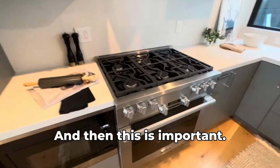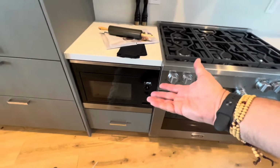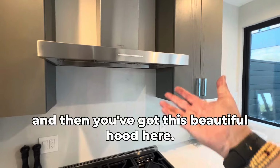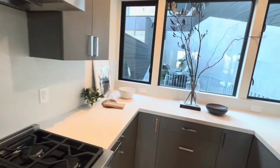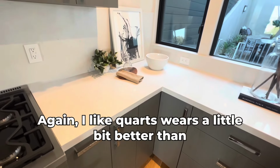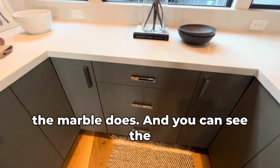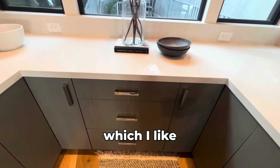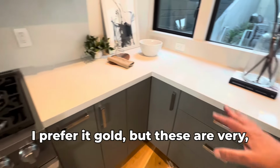And then this is important, you've got a 6-burner stove, quality Miele microwave. A lot of the time now we're putting them down lower. And then you've got this beautiful hood here. You can see these are quartz countertops. Again, I like quartz. Wears a little bit better than marble does. And you can see the handles here and the soft touch, which I like. This hardware here is nice. I also like the gold. I prefer gold, but these are very, very nice too.